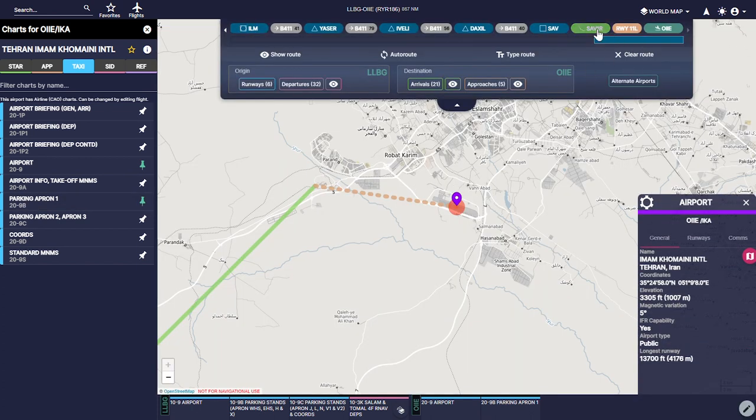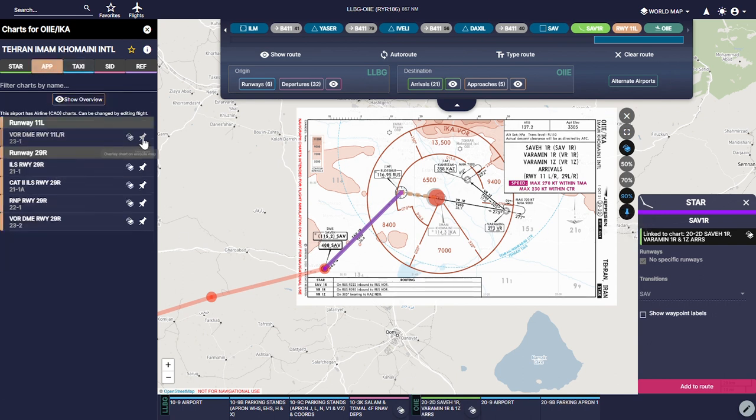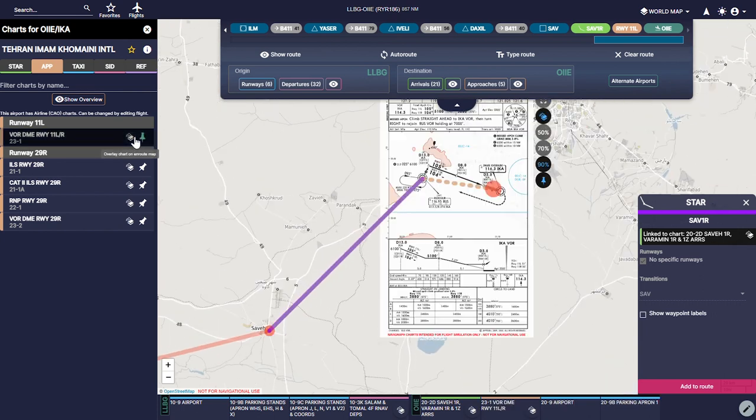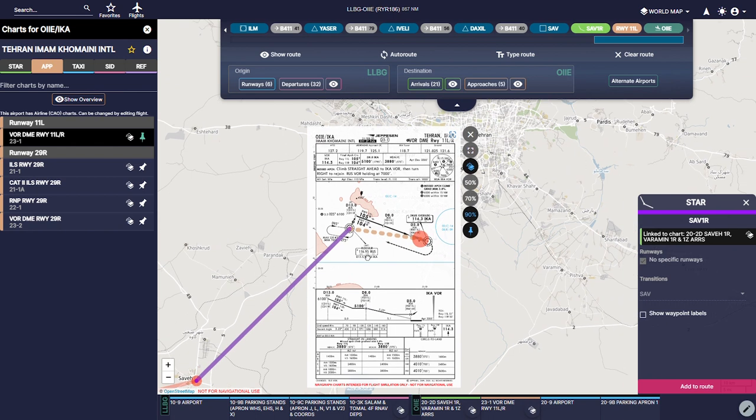And then it's going to show the Savir 1. So here's the approach. It comes up here. It gets to this one, to the RUS VOR, and then comes in to make the landing. And I'll pin that. And it's asking for 11 left. There's only one. So I'll pin it and bring that up. So here's the information right there.